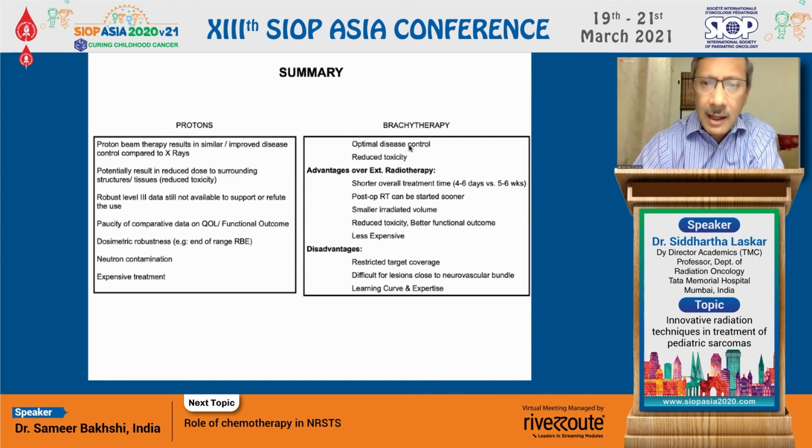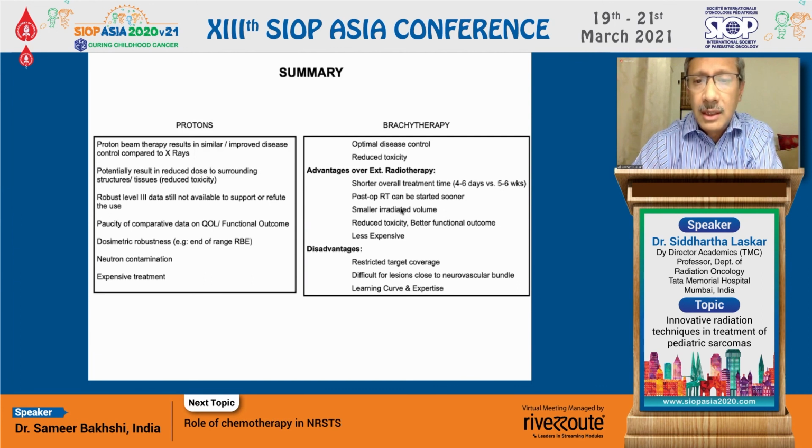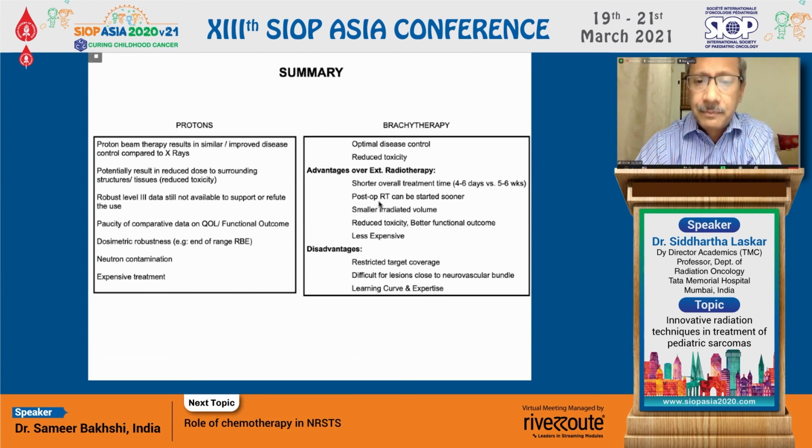Brachy, on the other hand, is a very useful modality and produces good disease control in well-selected patients. There are significant advantages of brachy. The overall treatment time is very short compared to what you would see with external RT. You could start radiation sooner. You don't have to wait for a long time. The irradiated volume is smaller, and that could possibly reduce the toxicity in the long run. But again, there are certain downsides in the sense that there is only a particular volume that you could treat with brachytherapy, and there is, of course, a learning curve associated with this technique.